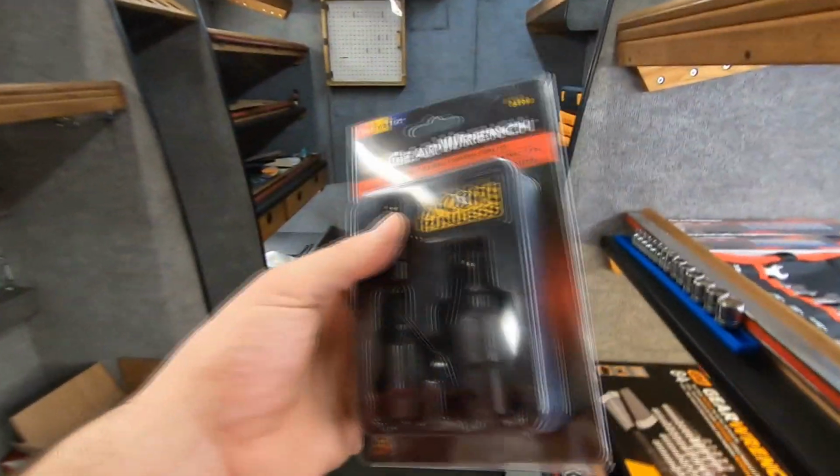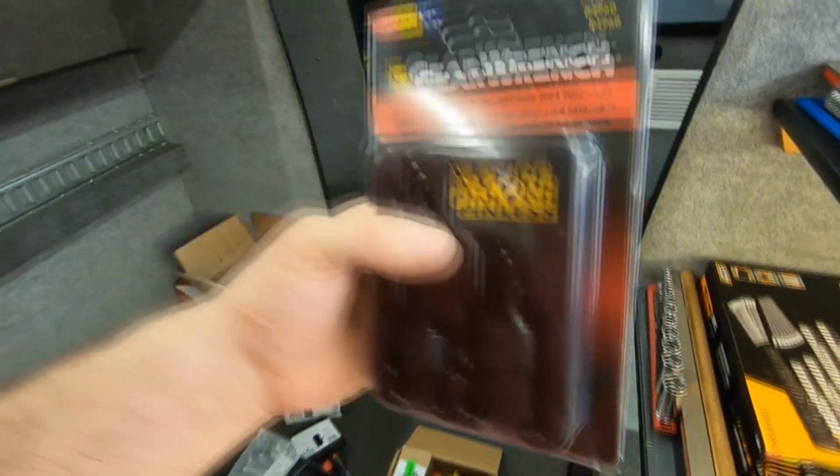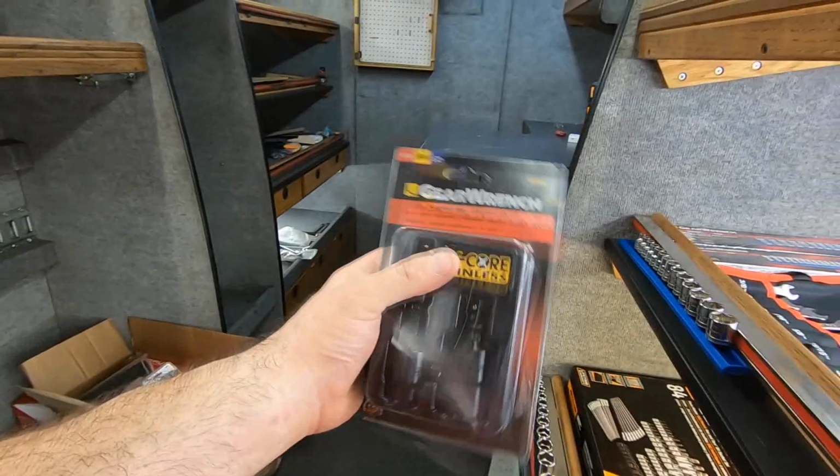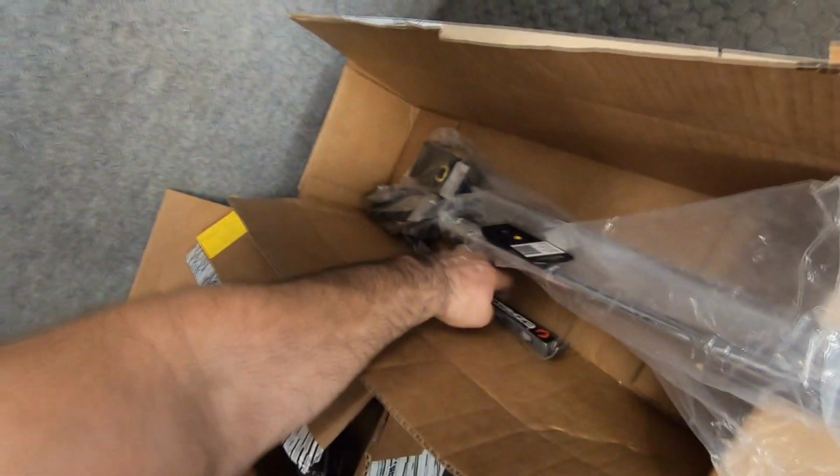What's this thing? The 3-piece cat hair covered impact grade universal adapter set. Again, we'll just stick that on the shelf for now. Oh, one of these. Oh, more of these. Okay, another set of quarter drive universals. Keep that there. This quarter stick here is extremely popular.